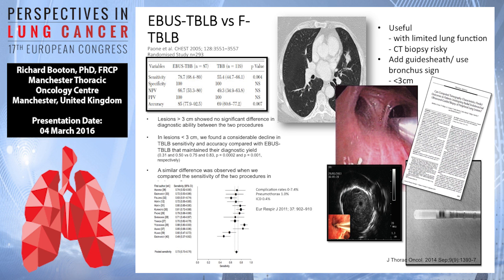So fluoroscopy-guided transbronchial lung biopsies, or perhaps even blind transbronchial lung biopsies, the sensitivity of those techniques is relatively limited. But using this mini probe, you can certainly improve that highly significantly, to nearly 80% from around about 60%. Negative predictive value is not good, so again, just because you don't get tumour doesn't mean you can rely on that. You need to go and sample in a different way if it's relevant for you.